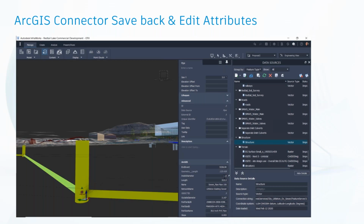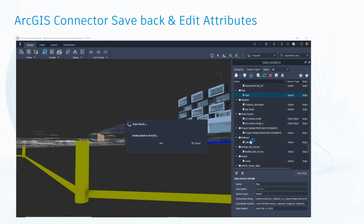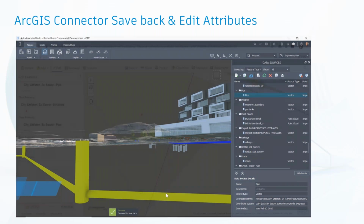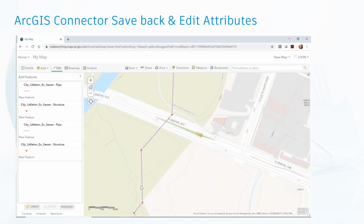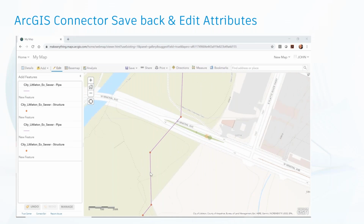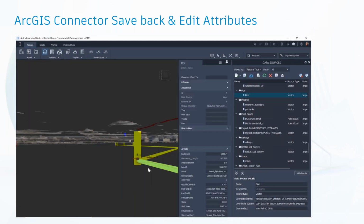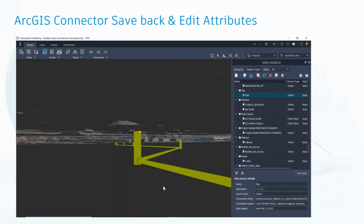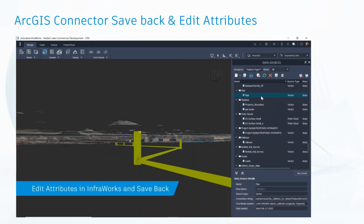Now, the beauty of the ArcGIS connector updates is that we're able to save back the changes that you make in your CAD environment or modeling environment like InfraWorks. Not only can the attributes be changed, but the exact location of the changes, the geometric changes that have been made, will also get reflected in arcgis.com. This has had a lot of positive feedback, with customers telling us it has become a breeze to move ArcGIS data into InfraWorks or Civil 3D, change something, and then publish it back to ArcGIS. So the asset data is much more enriched and up to date. This was never the case.